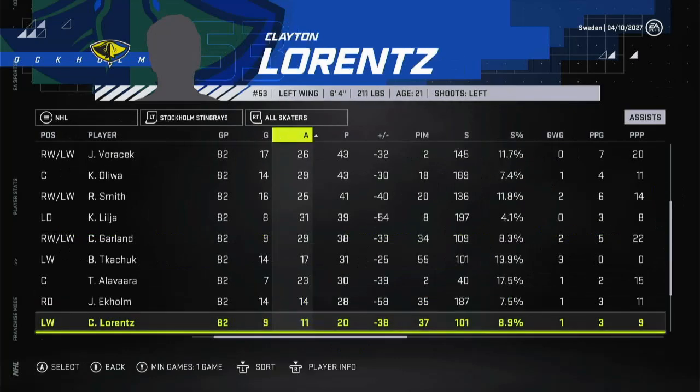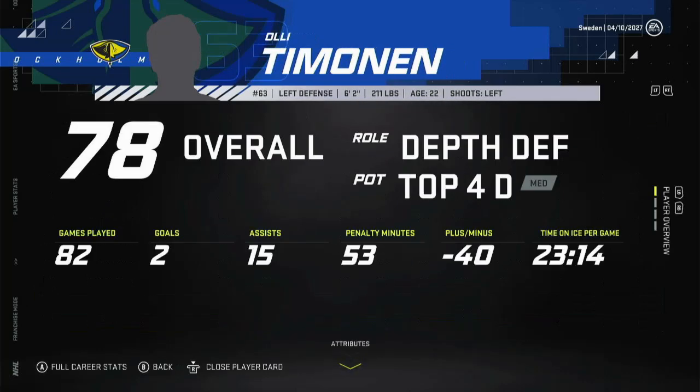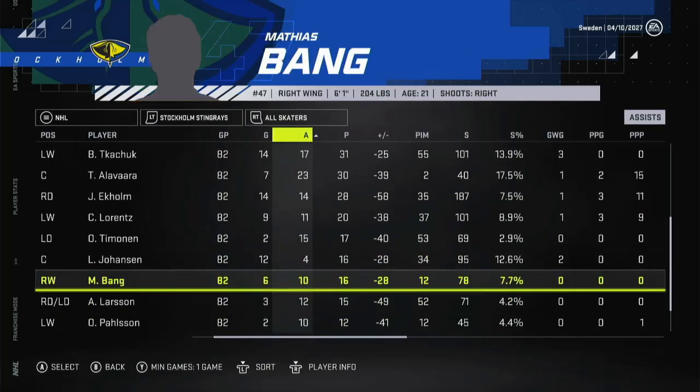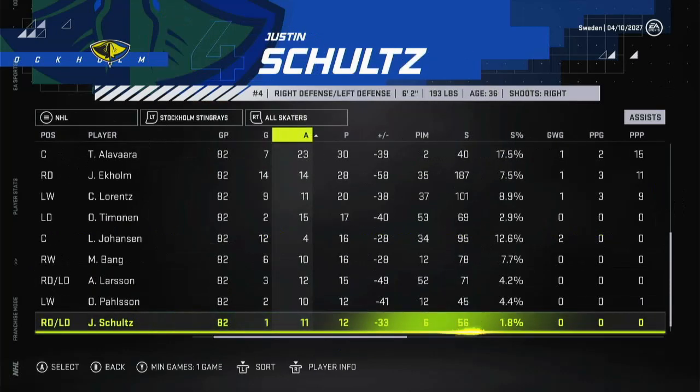Ekholm is still an 86. Lorentz went up by 1 overall. Timonen, 78, did not move. Johansson up to a 70. Did Bang go up from a 74? He did not. Paulson with only 12 points, 69 still.